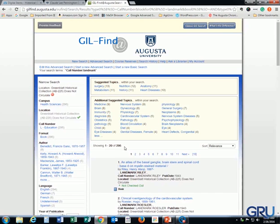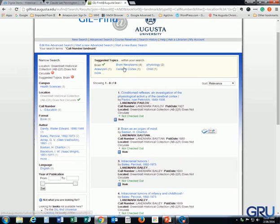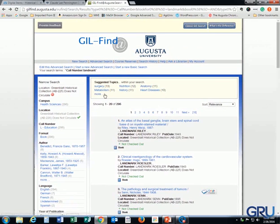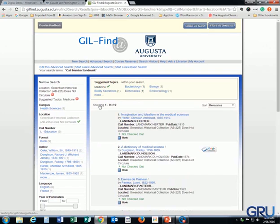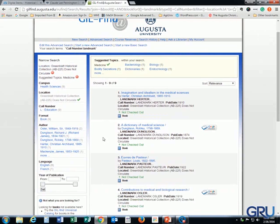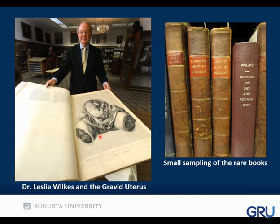And again, if you want to see what we have by subject in the Landmark collection, here it is broken down. Brain, and even this is broken down even further. You can always go back. In medicine, again we have subcategories, and here we have the books in the Landmark collection regarding medicine. And that is how you do searches in the catalog in our rare books.